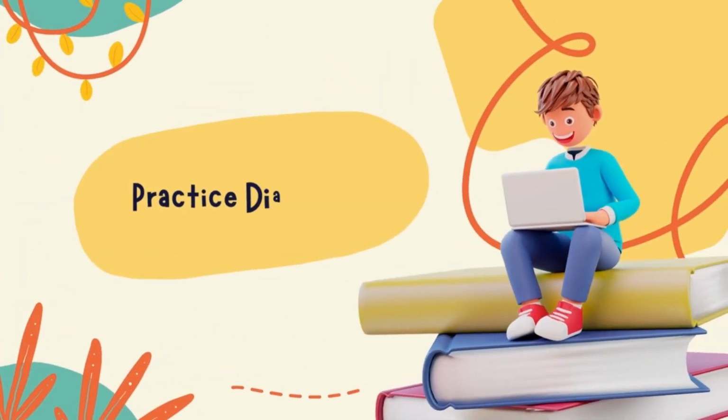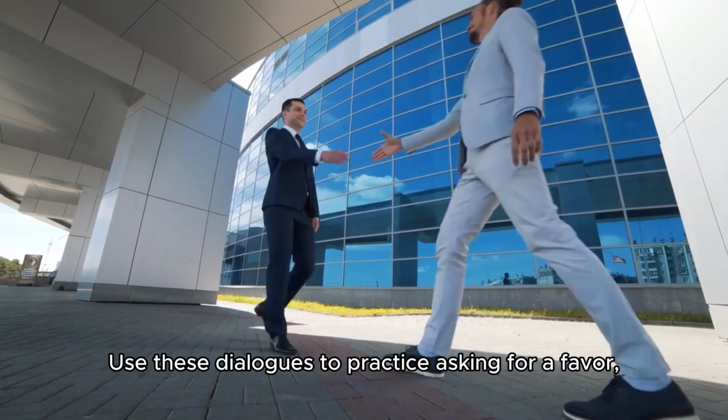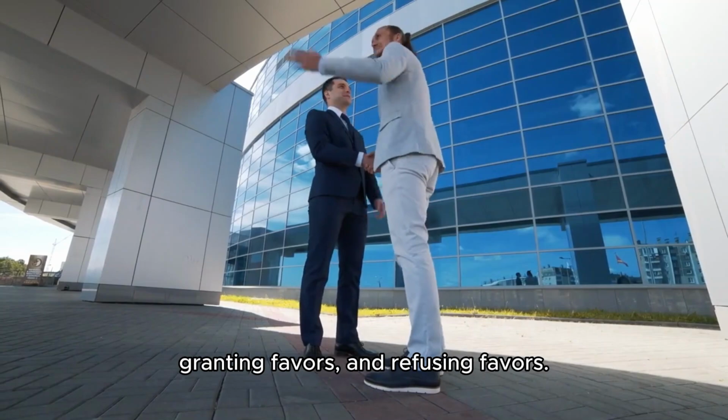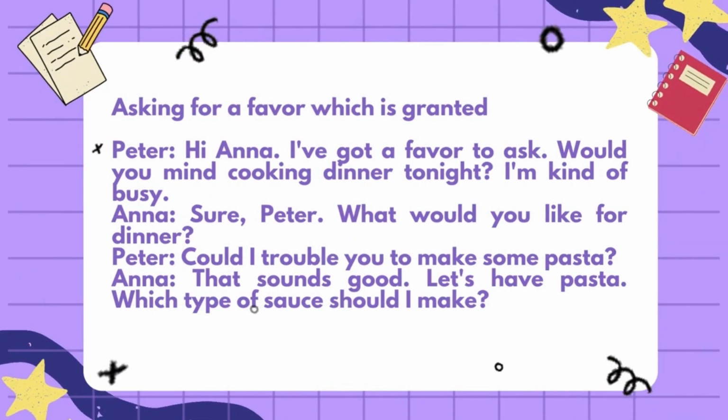Practice dialogues. Use these dialogues to practice asking for a favor, granting favors, and refusing favors. Asking for a favor which is granted.